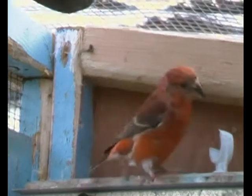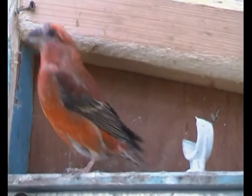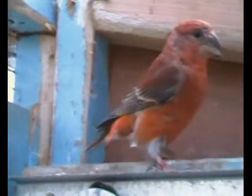This cock bird here has come from a good friend over in Belgium, so I'm hoping we'll have some success with this. This is last year's baby, so plenty of life in him. So we're getting him all warmed up.